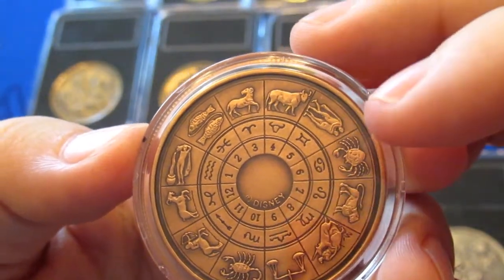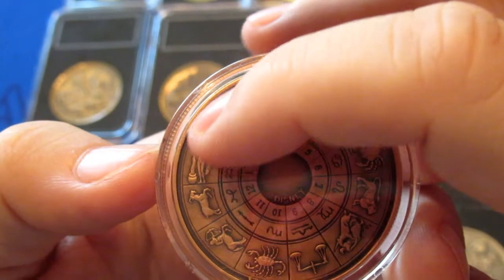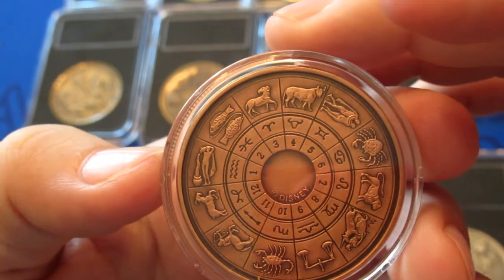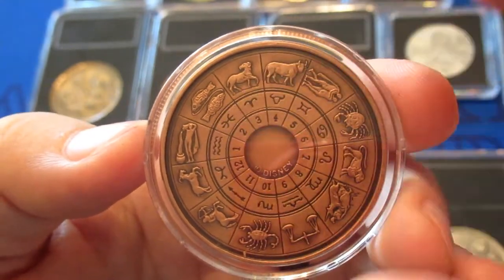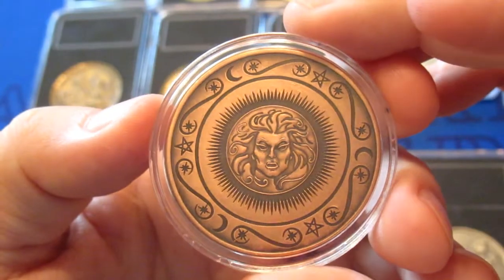I know the 1, 2, 3, 4, 5, 6, 7, 8, 9, 10, 12. That's very obvious. I guess that's one for every month of the year, starting right there, going all the way down to Sagittarius, which is 11, 12, toward the end of the year. I know my zodiac sign is Sagittarius. I don't know the ones in the middle. I'm not sure what those are, but I definitely know what the zodiac is. But a lot of detail, really nice coin. Picked that one off of eBay.